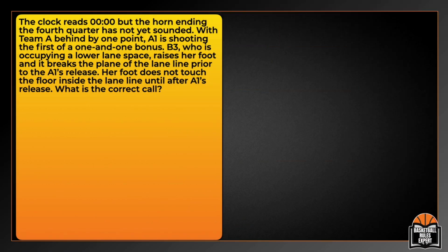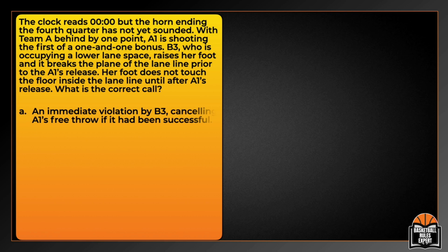The clock reads zeros, but the horn ending the fourth quarter has not yet sounded. With Team A behind by 1 point, A1 is shooting the first of a 1-and-1 bonus. B3, who is occupying a lower lane space, raises her foot and it breaks the plane of the lane line prior to A1's release. Her foot does not touch the floor inside the lane line until after A1's release. What is the correct call?